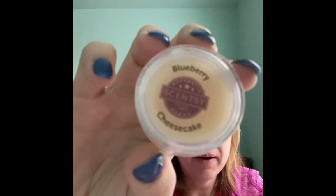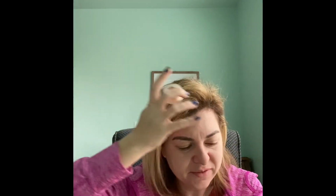I have never gotten the graham cracker crust note on cold or warm. I don't smell graham cracker. I don't smell crust. I just smell kind of the inside of the cheesecake and the blueberry note. It's very strong. My kids really love this smell. So if you want powerhouse scent, it's very different than all these other vanilla based ones.